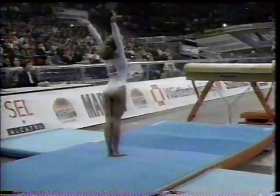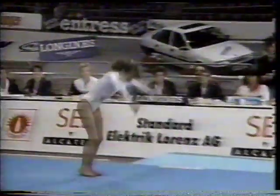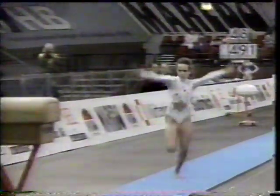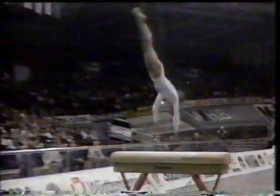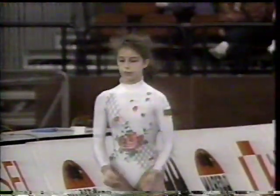Let's see which style she opts for first. The Yurchenko style. Nice full twisting Yurchenko. You know, when we see this in replay, you're going to note that off of the horse, after she has done the half turn onto the board and leaves the horse, her body will not get into a stretch position. She's a little bit piked there, whereas Shannon Miller was totally extended throughout the vault, which makes it a much more pleasing picture aesthetically. This is a very good vault, but not quite as dynamic and as powerful as we just saw from Shannon Miller.